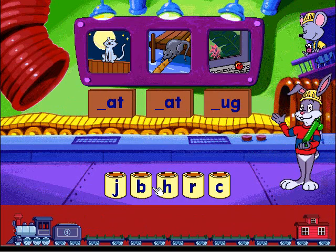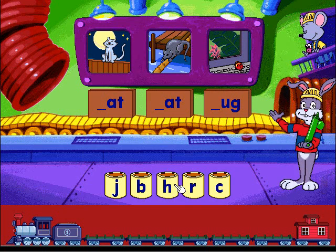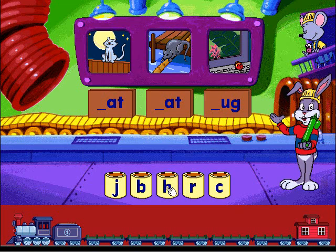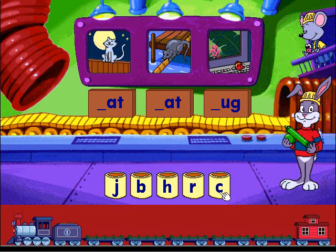This is level 1. The labels on my crates are missing their first letters. Just choose the empty space under the word you want to spell, then pick the letter that goes in that place. So what do we see?